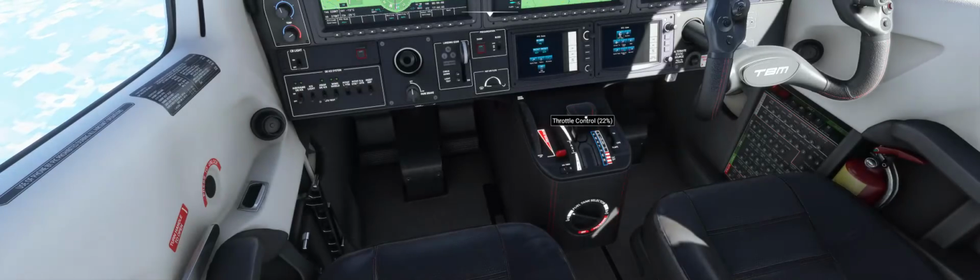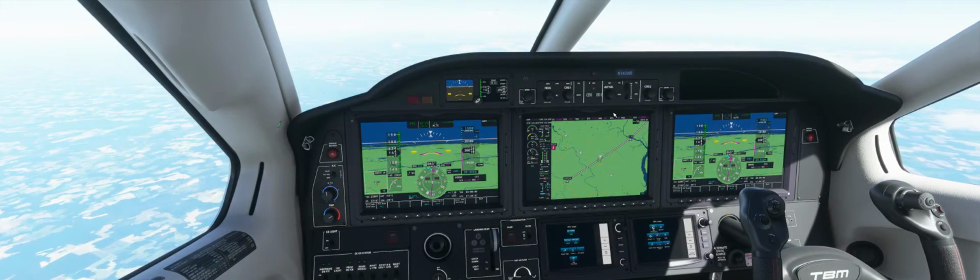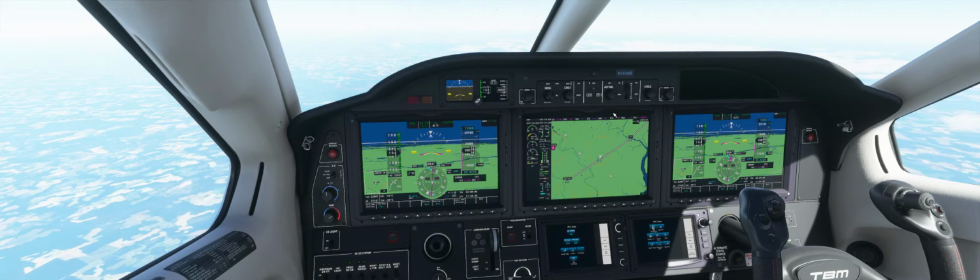Looking okay though right now. Showing 165 knots. Contact Washington Center on 135.5.